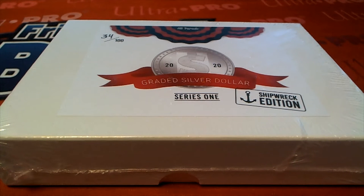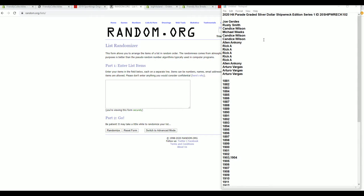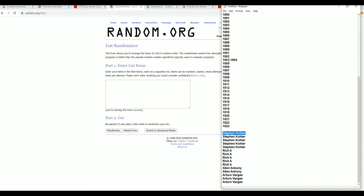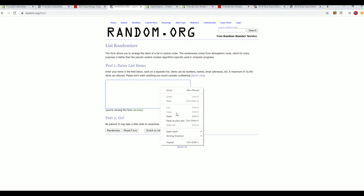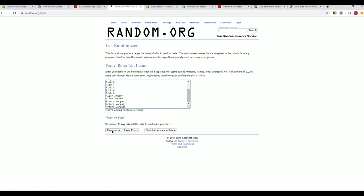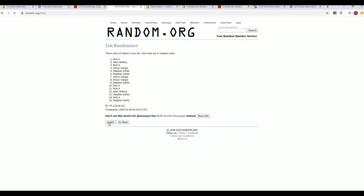All right, here it is, guys. 2020 Hit Parade Graded Silver Dollar Shipwreck Series 1. This is number 102. Good luck. Got a filler here for 5 spots. Looking for our top 5 after 7.